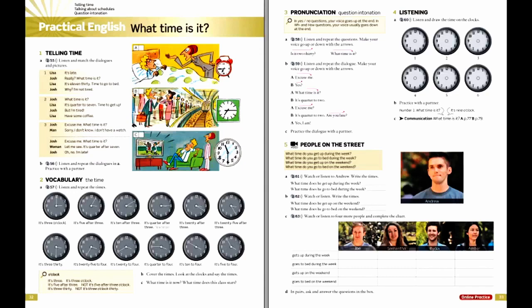What time do you get up during the week? During the week, I get up at 8 or 9 o'clock in the morning. What time do you go to bed during the week? During the week, I go to bed at 11 or 12 at night. What time do you get up on the weekend? On the weekends, I get up at 11 o'clock in the morning. What time do you go to bed on the weekend? I go to bed on the weekends at 1 o'clock in the morning or 2 o'clock in the morning.